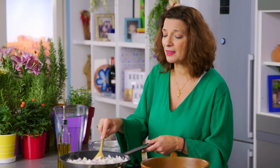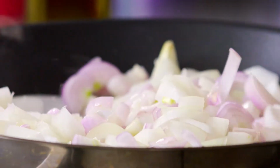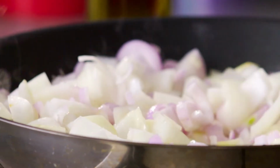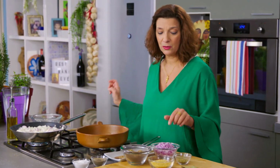This is something that islanders in this part of Greece have an affinity for. And they top all sorts of dishes with these caramelized onions, this sivrasi. While this is working here, I'm gonna get started on the lentils, onions, and orzo, which I've got here.